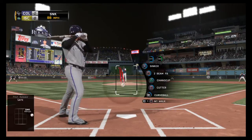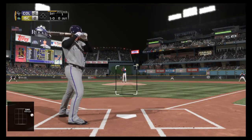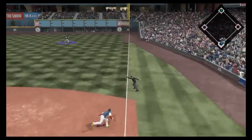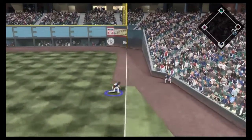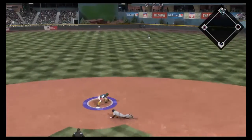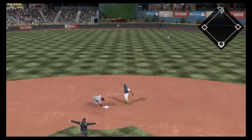DJ LeMahieu is in to start things off as he looks at a ball to start the inning. 1-0. A shot down the first baseline and a reach to his backhand, but he can't come up with it, and the leadoff man's aboard. The throw into second, and he is in there.